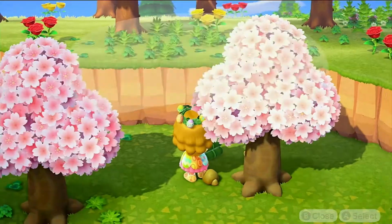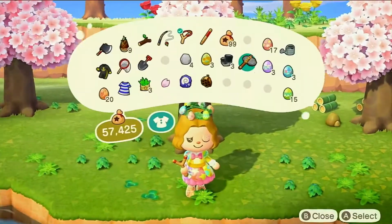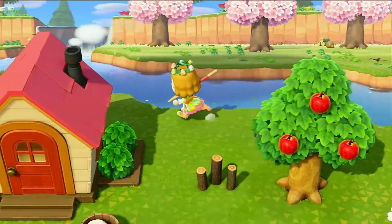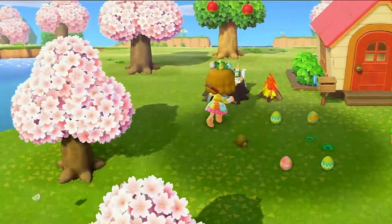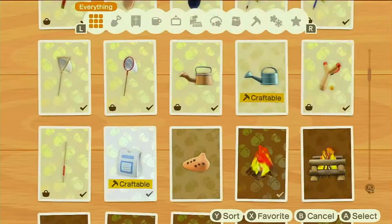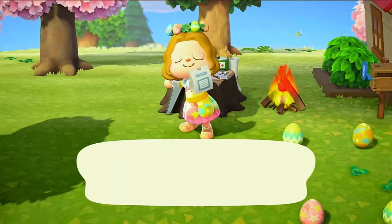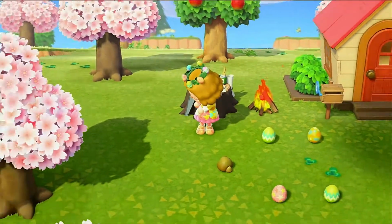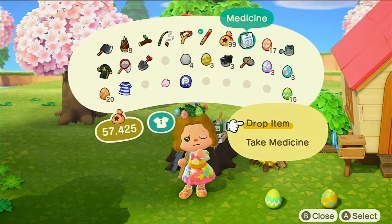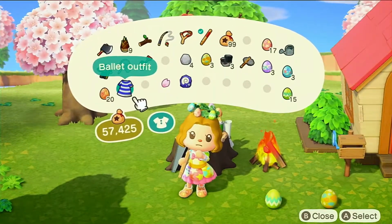And I'm going to drop you here, Miss Bumble Pieces. Drop you. Okay, and I need to make a medicine. All for that, for 5 pieces of clay, for all of that. Great job. Okay, I'm gonna fix my face real quick, guys. Let me fix my face. Okay, let's take some medicine. I'm gonna go grab my Mickey Mouse. What is that? Ballet outfit.